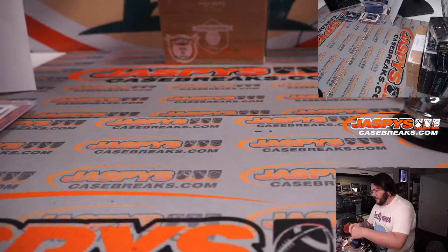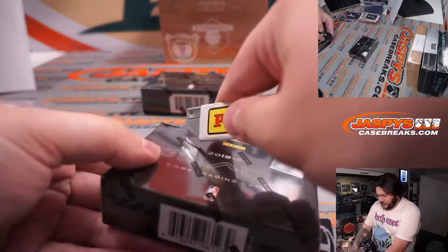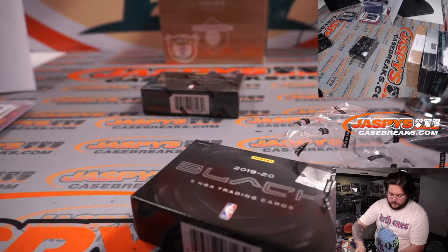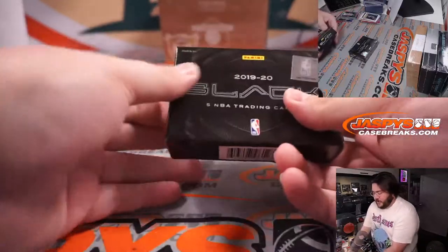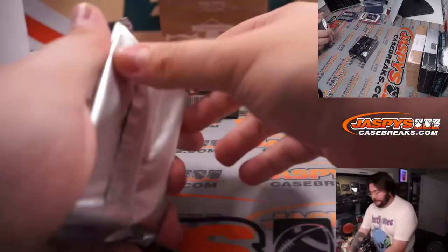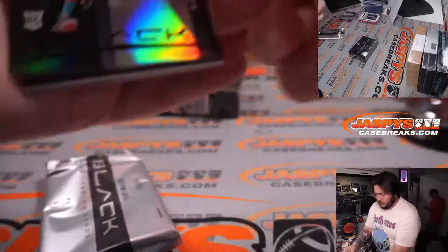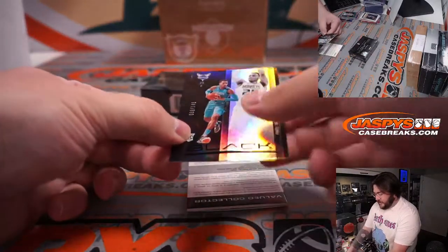All right, let's get to some real fun stuff here. Let's do the black. NBA 2019-2020 Panini Black. Our first of two Panini Blacks. Looks like the picture on the order. Nice. PJ Washington Jr. rookie. Number two. Got a redemption behind there as well.